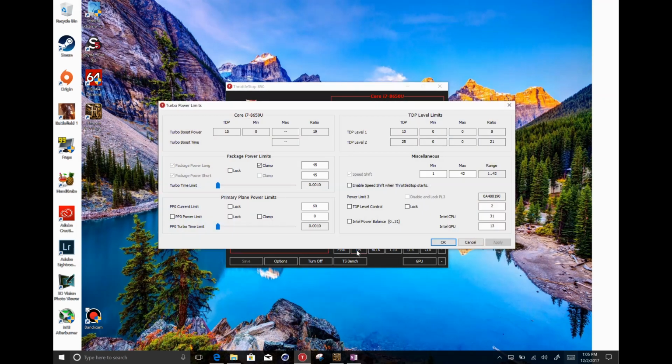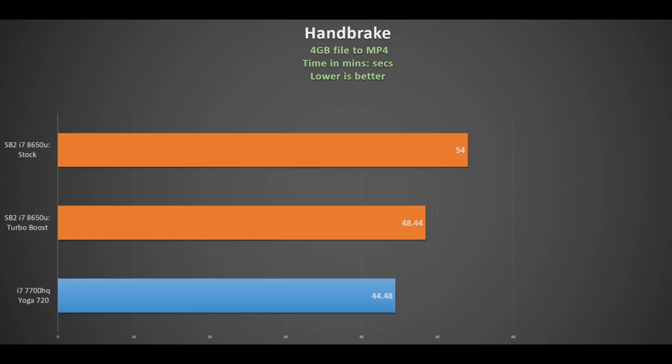I then clicked on TPL and changed the package power limit to 45 and reduced the PPO turbo limit to its minimum to try and keep it at its max turbo speed as long as possible. So in my Handbrake test, where I convert a 4 GB movie file to MP4, it took the Surface Book 54 minutes out of the box.